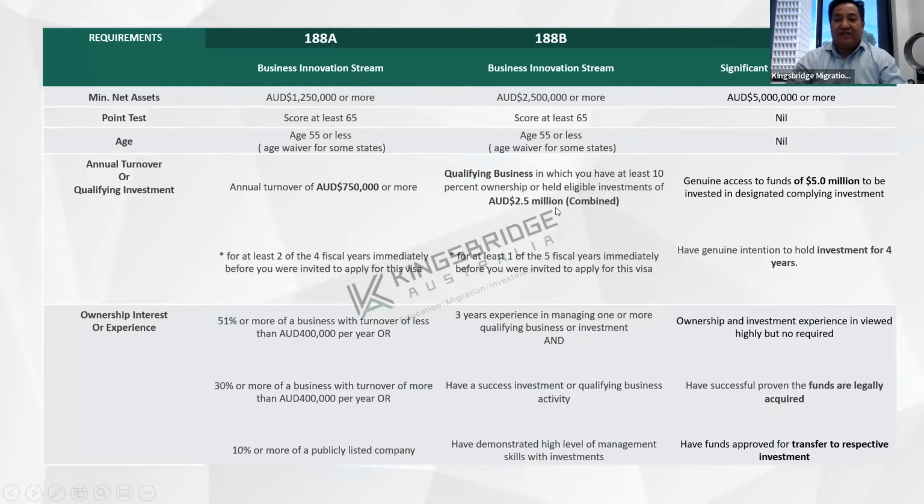To be eligible for this visa, you either need to have a qualifying business, which you own at least 10% of the company, or have held at least $2.5 million. This, I say combined, because this is with your spouse and yourself, and you need to hold that for at least 1 year in the last 5 fiscal years before applying for the visa. So should you have $2.5 million of net business and personal assets for 12 months over 2020 to 21, you'll be able to meet this criteria, okay?